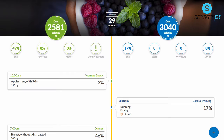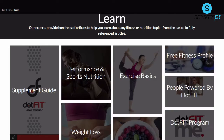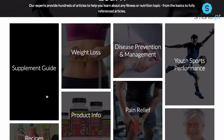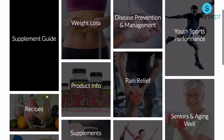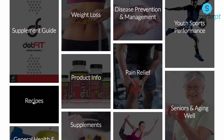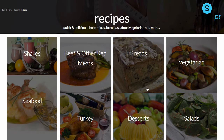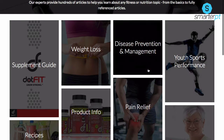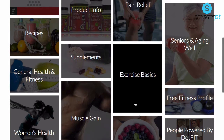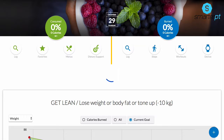Included in the software as well, we've actually got a learn section, which is a whole database and library and forum of FAQs, questions and answers, and it's pretty epic. There's easy recipes to follow in there as well, which you and your clients have obviously access to. There's even education about disease prevention and management, pain relief, exercise basics, muscle gains, and so much more. As you can see, this is just so easy to use.